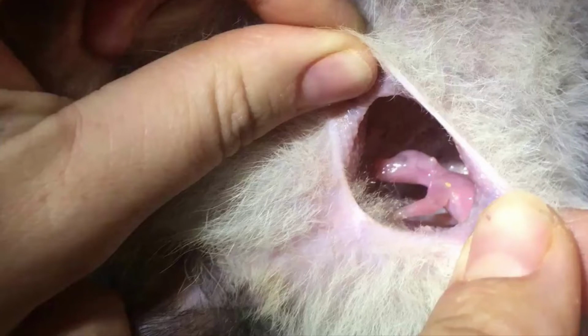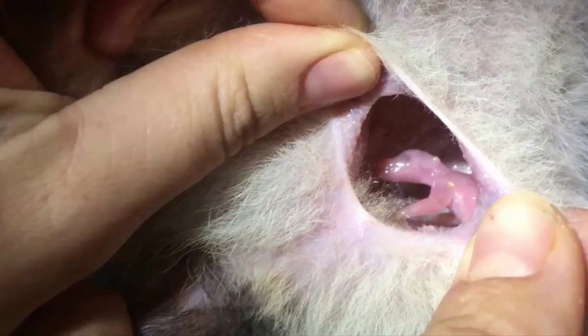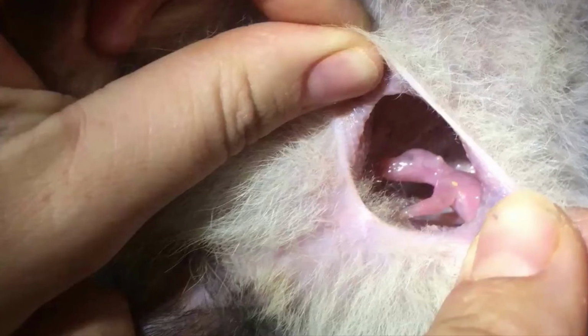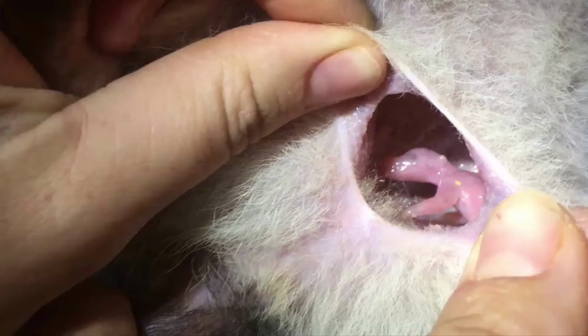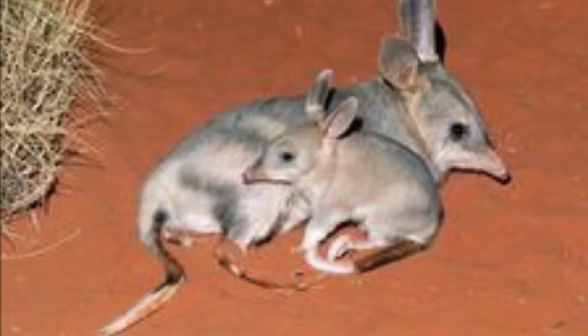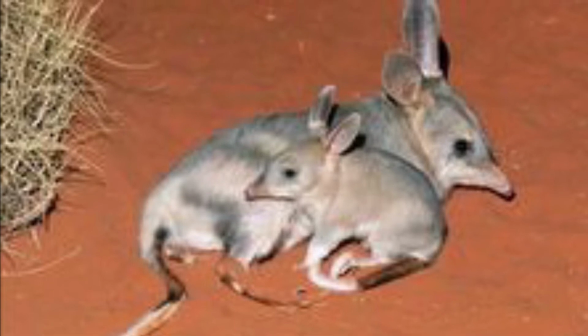Like most marsupials, the joeys are born at a very early stage of development and crawl all the way to their mother's pouch. Once inside, they attach themselves to a teat, which provides them with the milk they need to continue their development. And they usually spend about 75 days in the pouch.